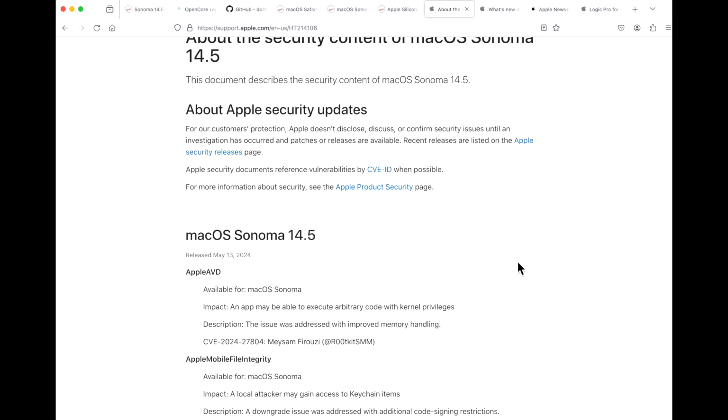For OpenCore Legacy Patcher users with unsupported Macs, I would still usually recommend holding off for about a week or so to make sure that there's not a bigger issue that comes up. It can be detected, and you can hold off if anything like that comes up.